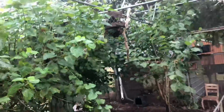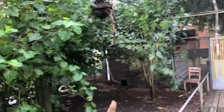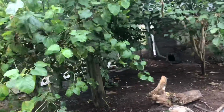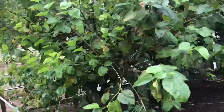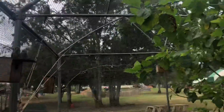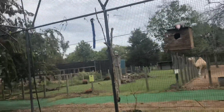The other great thing is the way that this is done with the plantings in the center and the walkway around the outside. That does give space for the birds to fly around the entire enclosure. So you get the opportunity to see birds flying overhead as well, which is absolutely magnificent. Birds in flight is one of the prettiest things you will ever see.